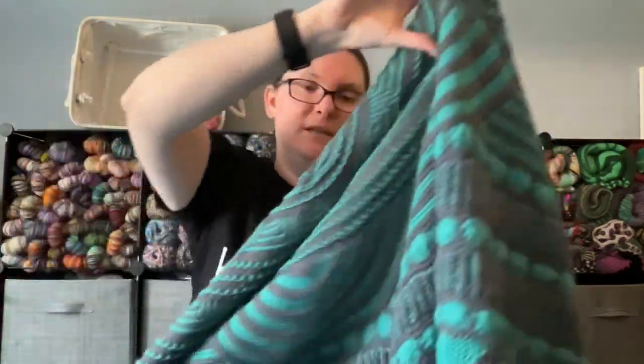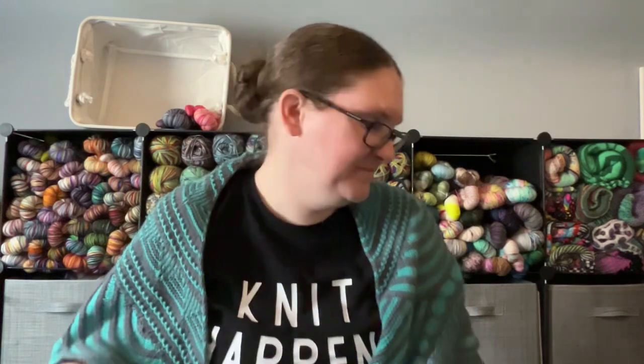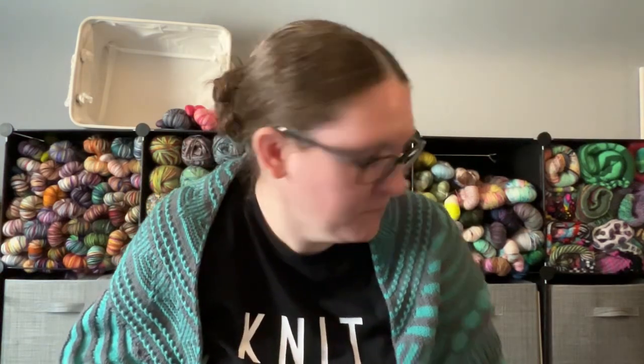I really loved knitting this shawl. It was a good one. This was the mystery shawl for last year, October. Okay. Forgot to mention that at the beginning. Okay, finished. Next thing is the slippers.